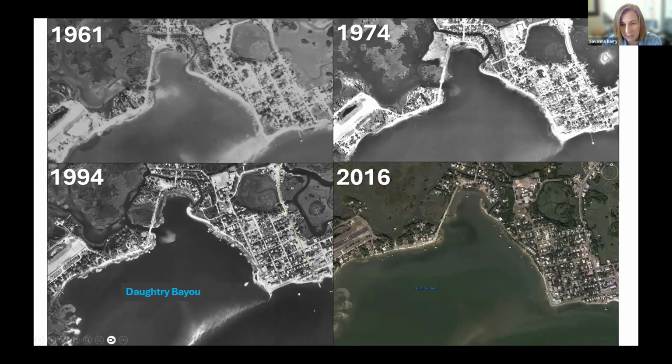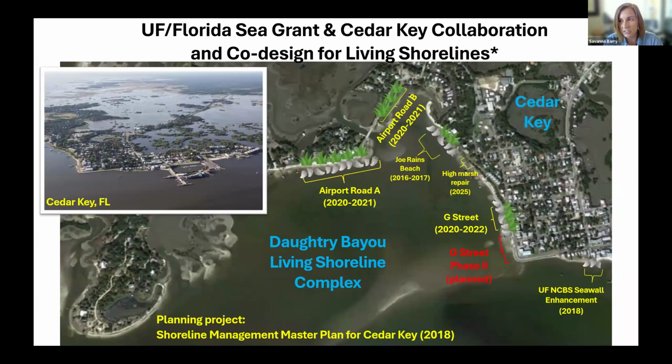And so this is obviously a problem for the city, and it's created a lot of vulnerabilities, not just for road and sidewalks, but also people's homes, pool decks, utility lines, and things buried underneath the roads. So the city approached UF back in 2013 was actually the earliest discussion, but that has led to basically a decade of collaboration with city officials and property owners to try to soften some of these shorelines and restore or enhance historic fringing habitats using living shorelines.